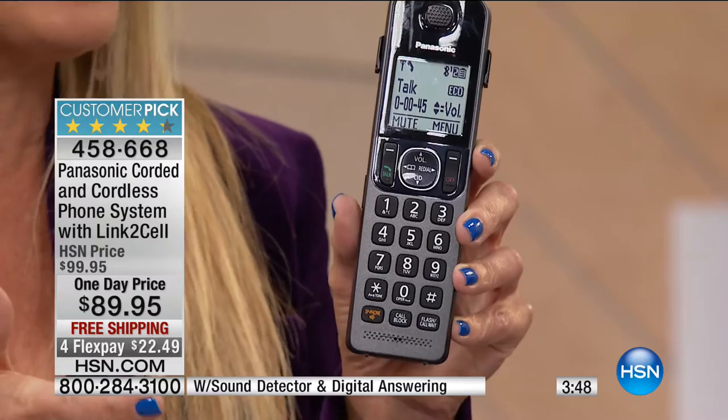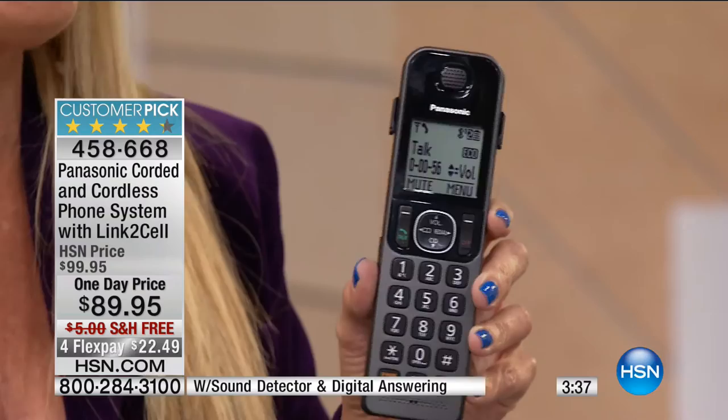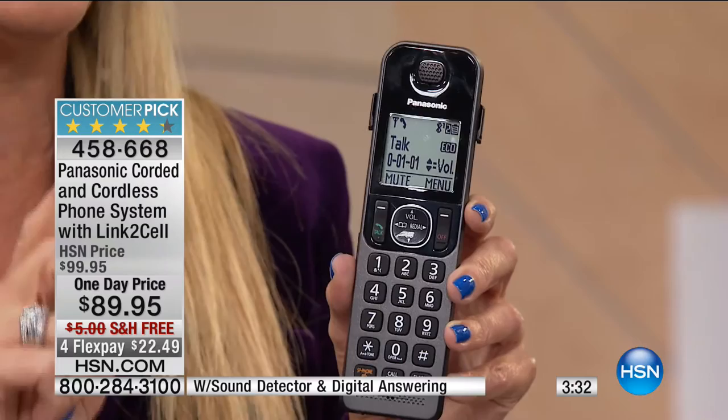Think about that, the holidays are coming up. You want your mom, you want your dad, you want your son or daughter to have that safety, and now's your opportunity to share that safety with them and give an awesome gift. Three phones, two cordless, and one corded. You only need one landline to have this happen.